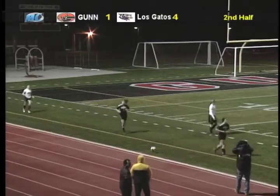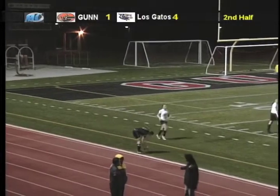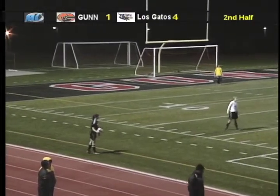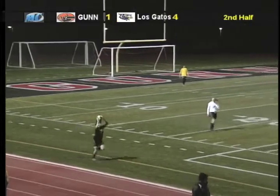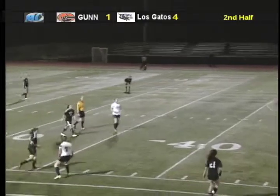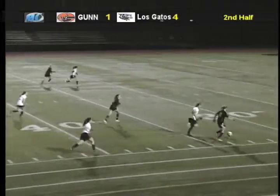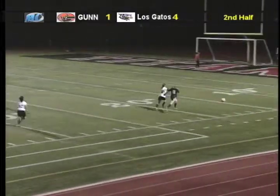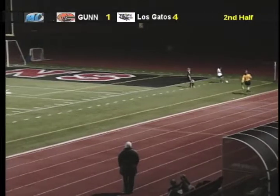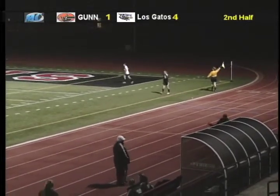As we approach the 70th minute here in this girls varsity Santa Clara Valley Athletic League contest, De Anza division. Los Gatos on top of the division, 3-0 in the league, 8-1-1 total. Another dominant season like last year when they won the league. Now Flood coming down the right, but this time Flood is beaten by the Gunn defender. Looks like that is number 16, Emily Aiken.